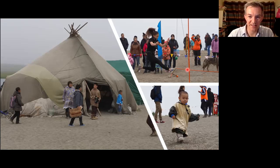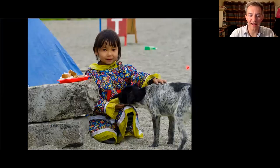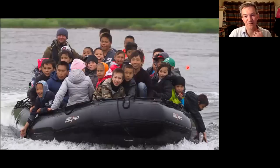Lots of simple things, like there's a ball on a string here, and you have to kick it from a standing jump. And there's lots of rowing and sailing races as well. Plus a huge amount of dancing, and people are incredibly welcoming, and it's a really nice way to get a feel for what life is like up in the Arctic and what people are going through on a day-to-day basis. And it's also a really nice chance for them to have a little bit of fun too.